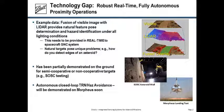As I mentioned, the technology gap I see is the need for robust, real-time, fully autonomous proximity ops. This has been looked at from a number of different angles. We've heard about the SOSC. As I understand, there's going to be a Morpheus landing test that looks at terrain relative nav and hazard avoidance in the loop as part of that. Those are all great things. They move us the right direction.